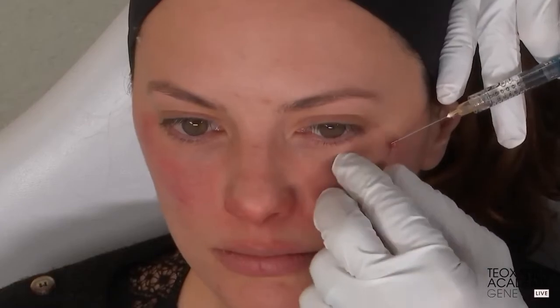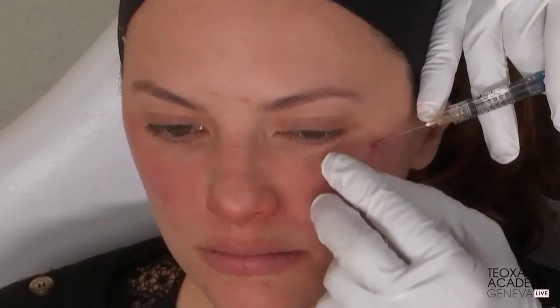Dr. Bernardini, another question for you, this time, and this is, you're using a cannula. Can we do the G point technique directly with a needle? Is it safe? Absolutely. You can definitely do that. It is safe. It's not unsafe. Absolutely, especially when you inject the G point, there's no problem.